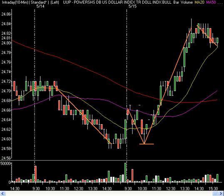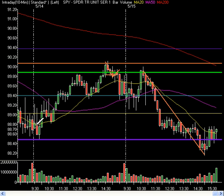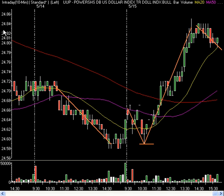All right, what do the spiders do the day before? The market starts out flat and then rises. So as the dollar's falling, the market's rising into the close. You get a little bit of a pullback into the close. What's the dollar doing? Look at that, getting a little bounce. So the market's getting a pullback. So it really corresponds beautifully to any move in the dollar right now.